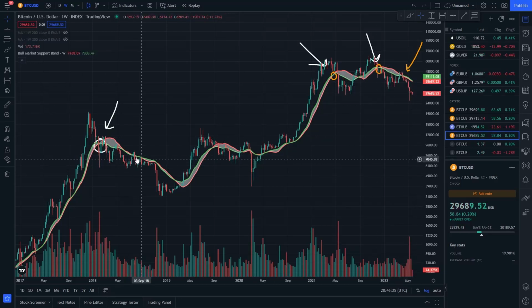The EMA was able to cross the SMA, and after that happened, we very soon capitulated. Once again, the red line crossed below the green line, and then we had a final cross of the green line capitulating below the red line one last time. And what happened the last couple of times this happened?